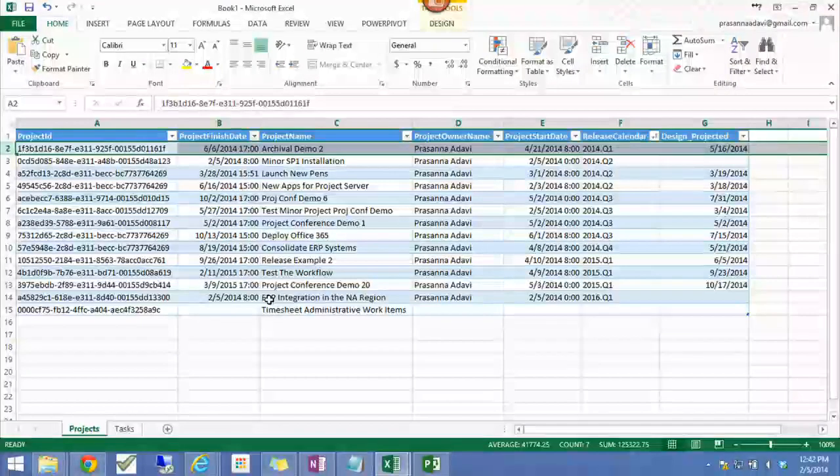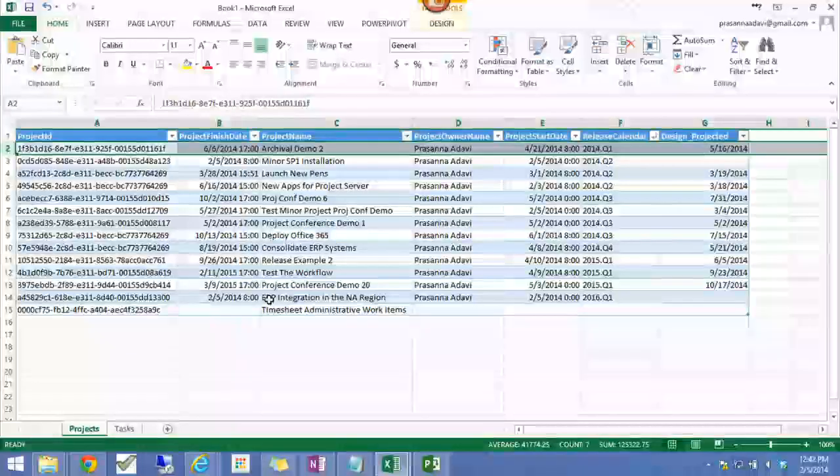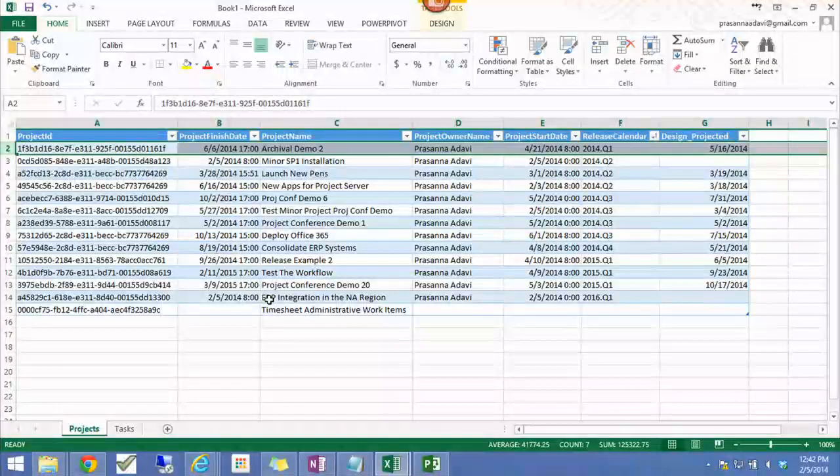Because this is January, and you know that those dates are not matching up, you can probably go talk to that project manager and say, guys, you have got to do something. Otherwise, you will not make this release. That way, your release manager has more visibility.